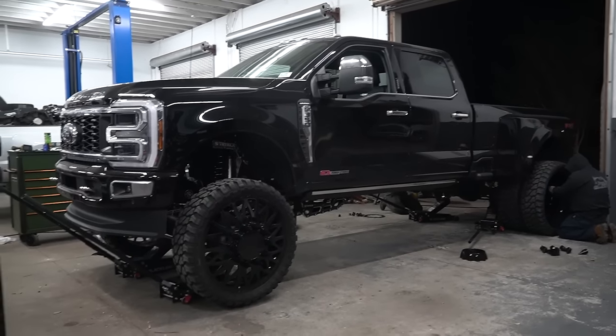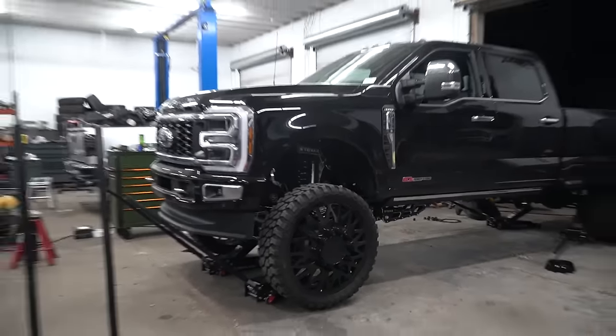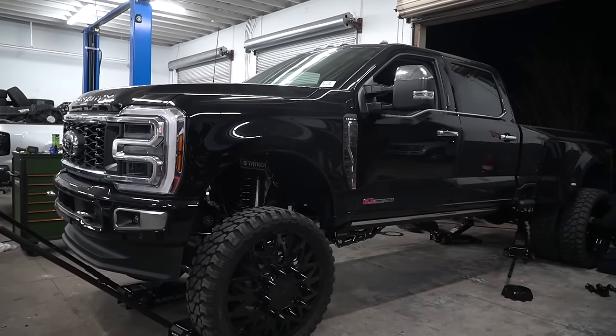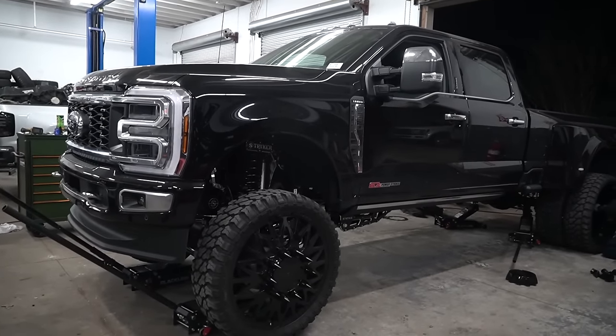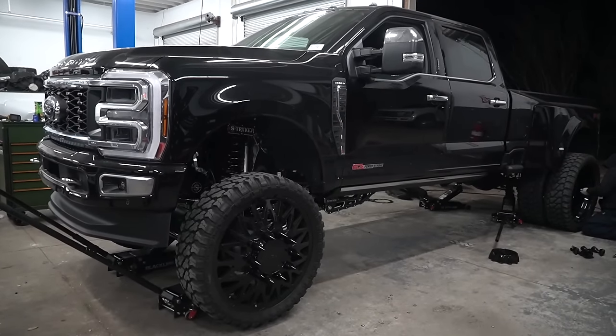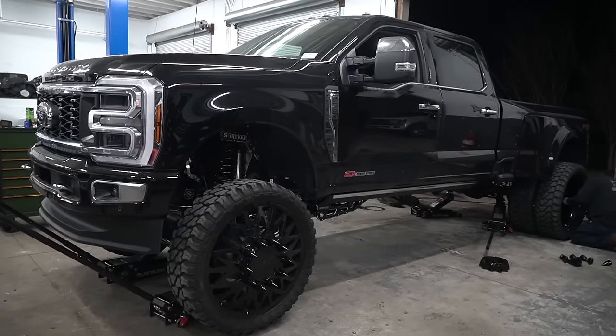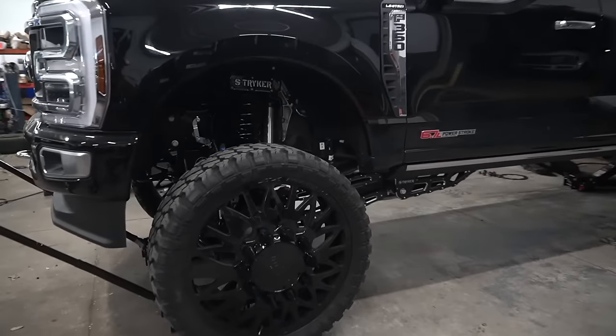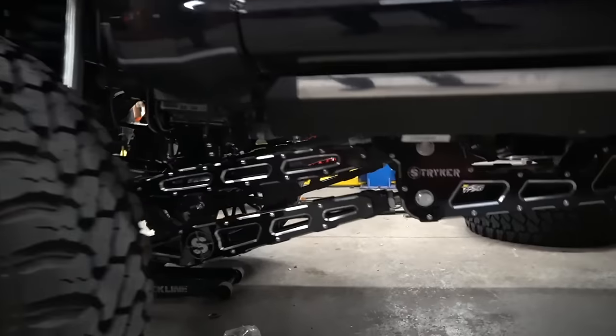Man, that thing looks good. I didn't know it was 28s the whole time. 28, 38, 6-inch Striker. A 6-inch Striker is a lot taller than like a 3.5-inch ReadyLift. I think it looks really good. Striker with the 4-link in the front.